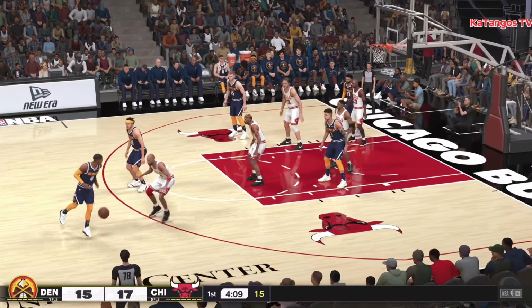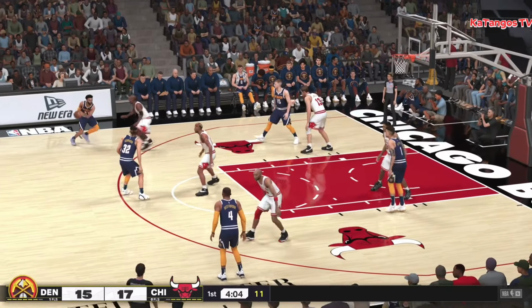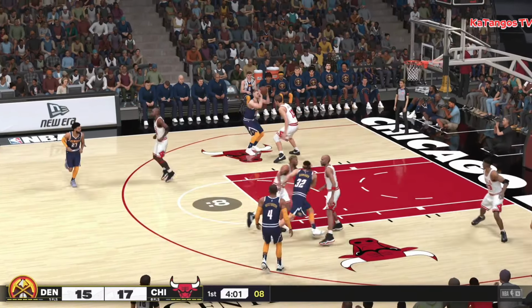Gordon with a screen on Harper. Pass to Gordon. Denver passing it around. Five to shoot. And not easy defending Jokic. His height puts the defense in a tight spot, and they just slipped up there.